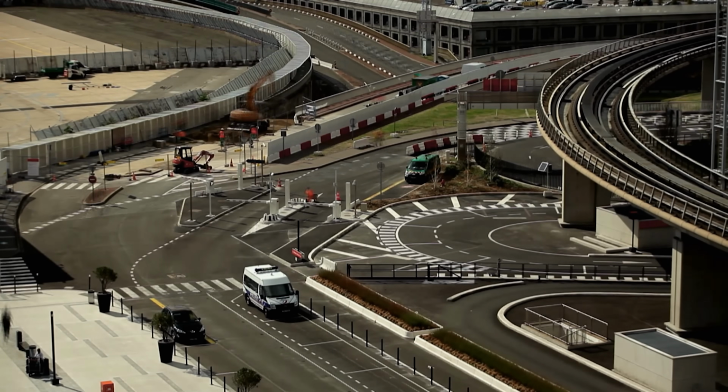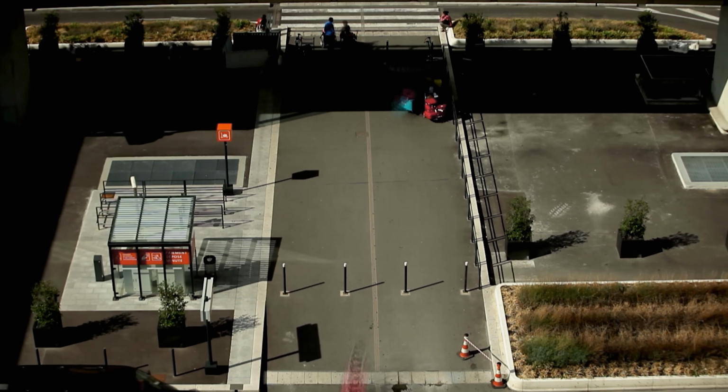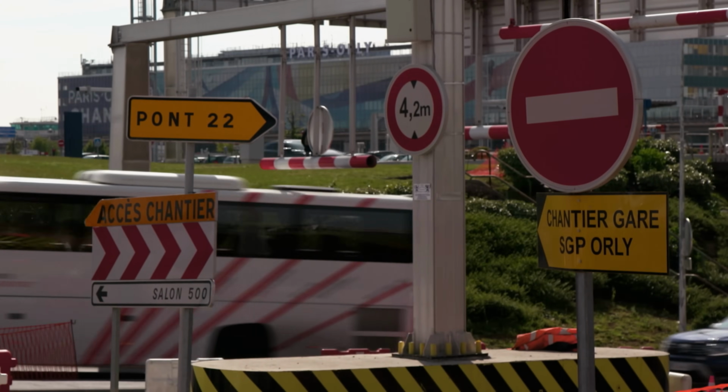The first step in this vast renovation was to redesign access routes so that passengers could board their planes on time. New temporary roads were also laid to provide worksite access to trucks and machinery. For the preparation work, we had to rethink all the access routes to the terminals.